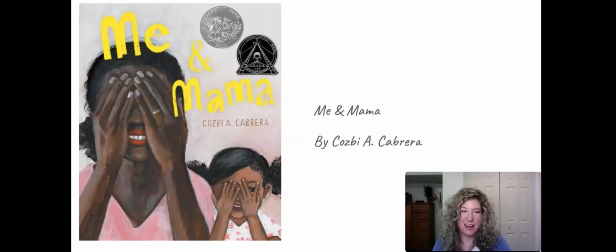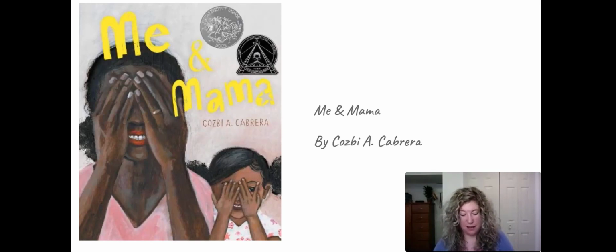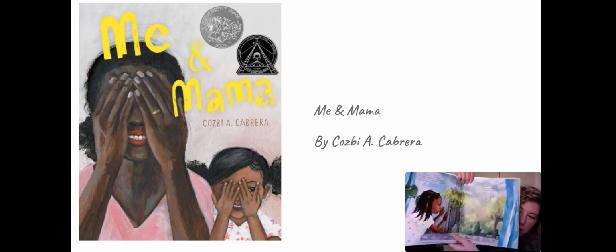The next book, I just read this like two weeks ago. So this is a new one for me. I hope it's new for you. It's called Me and Mama, and it's by Cozbi A. Cabrera. And this is a gorgeous, poetic picture book. It's really about the relationship between a mother and a daughter. It's a beautiful expression of love between this mama and her daughter with gorgeous artwork. You can see I always love the artwork.